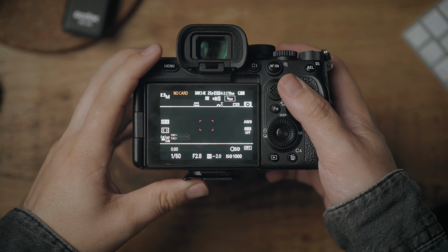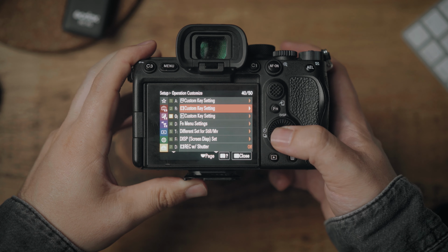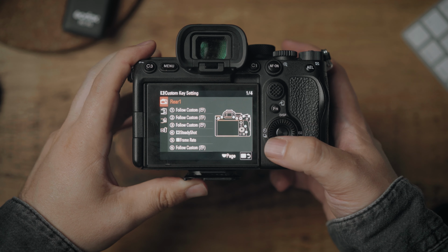What you're wanting to do is grab the camera and press the menu button. Go down to Setup, which is the yellow briefcase at the bottom. Go to Menu 3, which is Operation Customize. Then go to Video Custom Key Setting, and you want to change any of these custom buttons to Auto White Balance Lock. For me personally, I chose to use the top Custom 2 button.